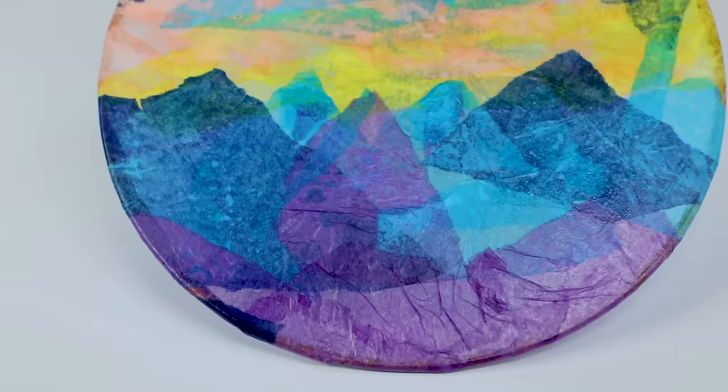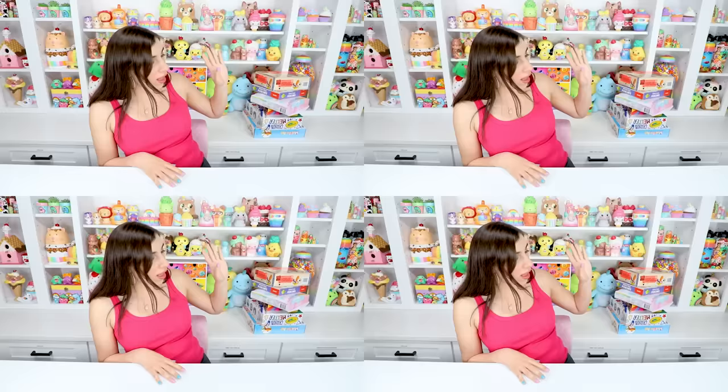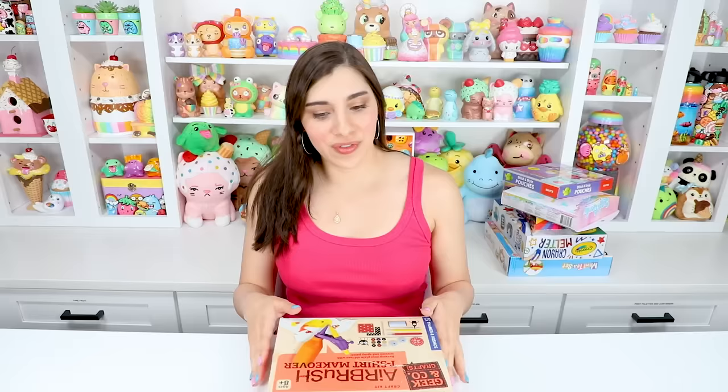I kind of like it. I think that this was a great kit, actually. It just needed more tissue paper. But other than that, it's really cute. One down. One, two, three, four, five. A lot to go. This one is actually very intriguing to me.